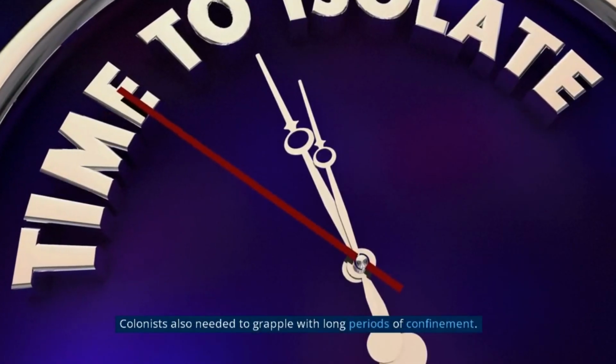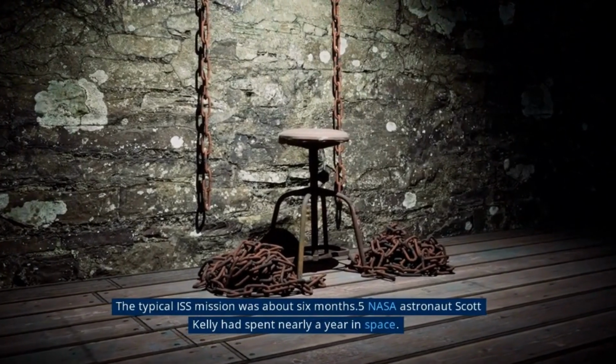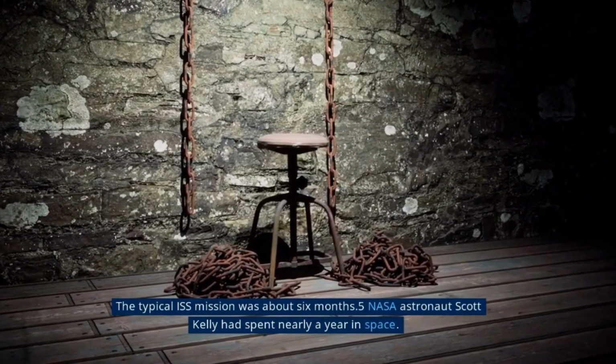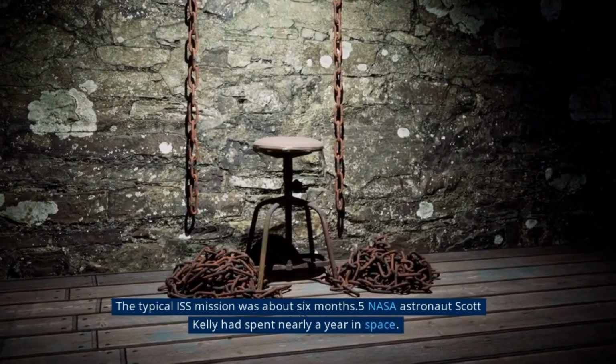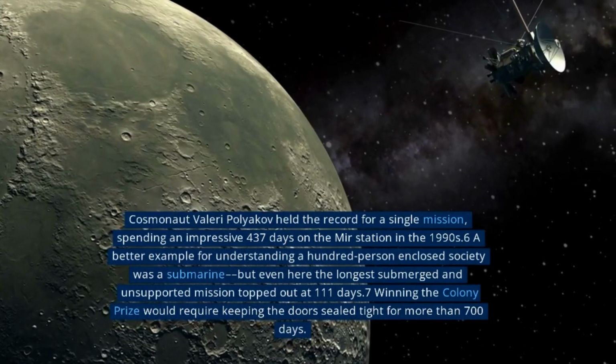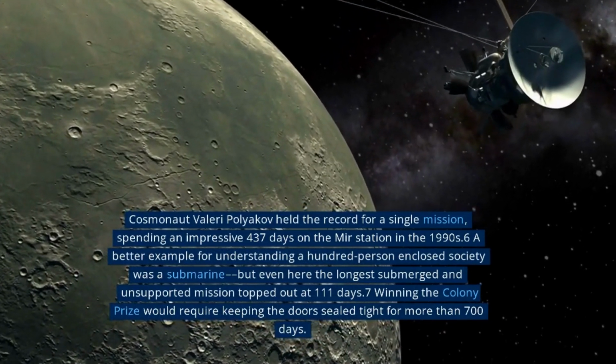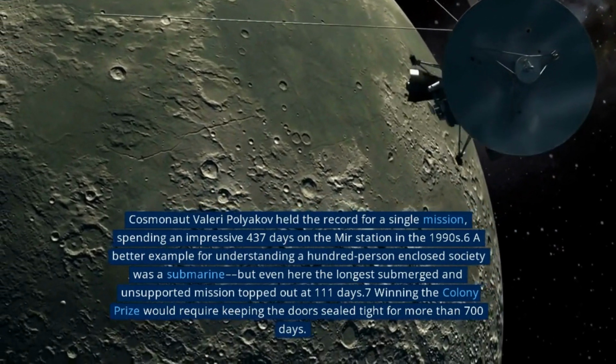Colonists also needed to grapple with long periods of confinement. The typical ISS mission was about 6 months. NASA astronaut Scott Kelly had spent nearly a year in space. Cosmonaut Valery Polyakov held the record for a single mission, spending an impressive 437 days on the Mir station in the 1990s.